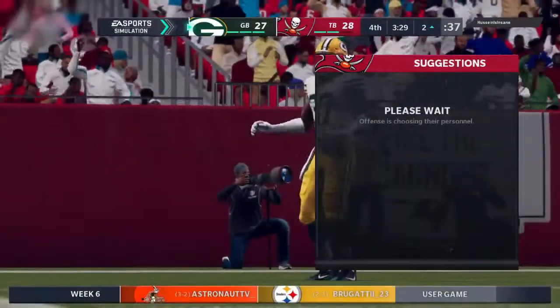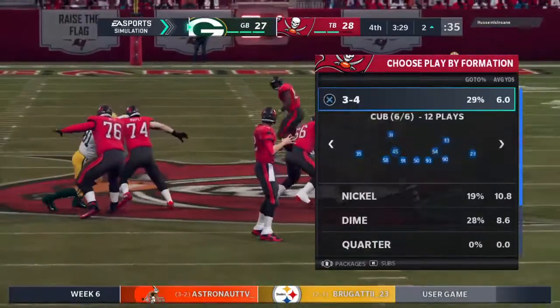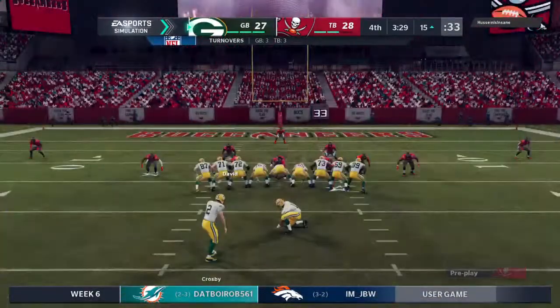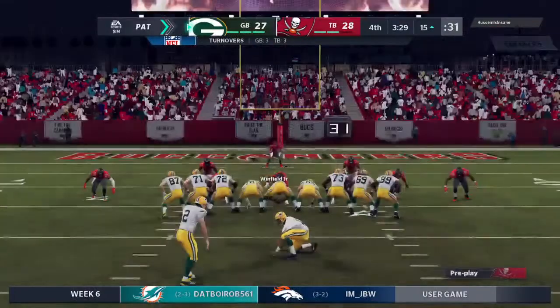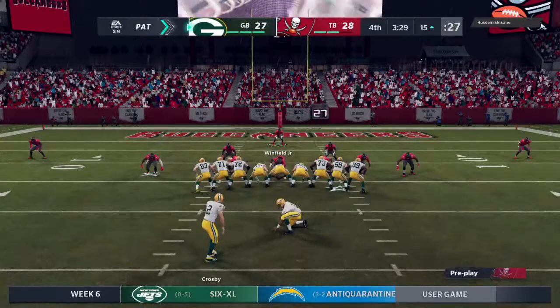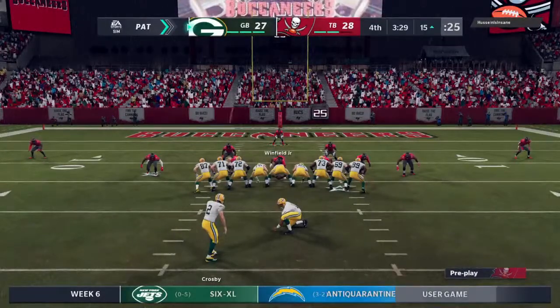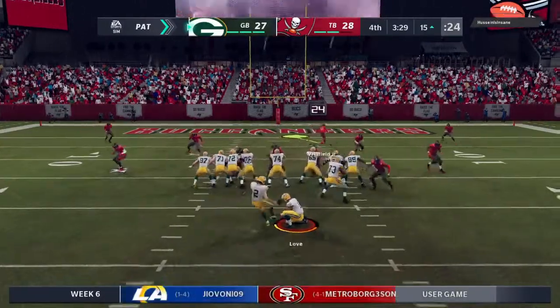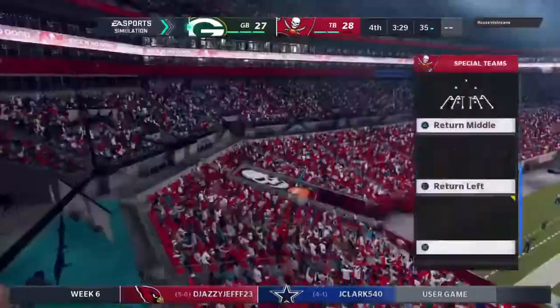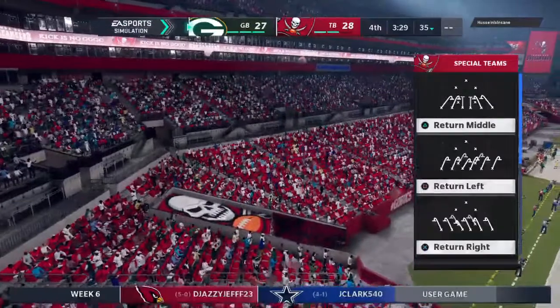Coaches preach all the time about opportunities and taking advantage of them, and he did exactly that. I used to have a coach who told us all the time, a lost opportunity is never regained. Well, no regrets here. He picked that one off and took it to the house. And oh, he missed it. No good. And they'll remain down by a point.